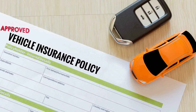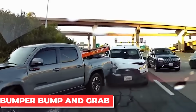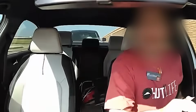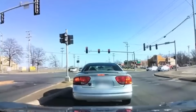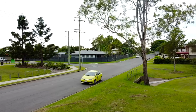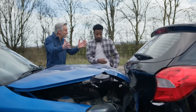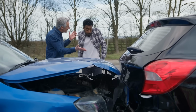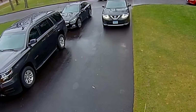They don't want your insurance, they want your car. This scam's called the bumper bump and grab. It looks like a fender bender, just a tap, nothing serious. But that's the setup. You're driving. Somebody accidentally bumps you at a red light or stop sign. You pull over like any decent person would. You get out to check the damage, maybe even pop your trunk. That's when their buddy jumps in your car and takes off.